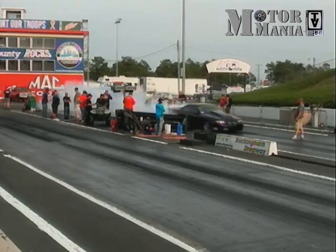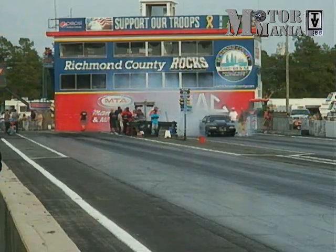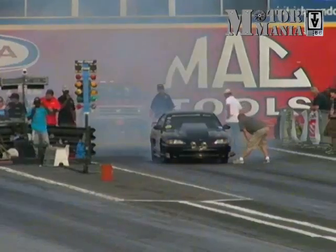Marty Stinnett, number two qualifier, 481 with a 2, gets the bye run here into the finals. So this is going to be one versus two in Outlaw X.